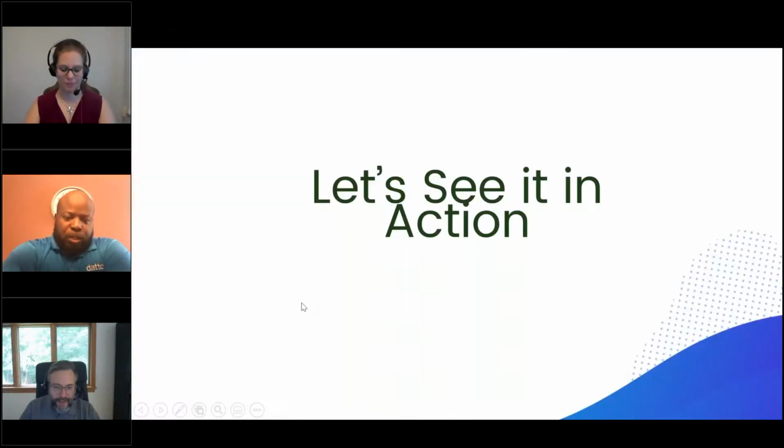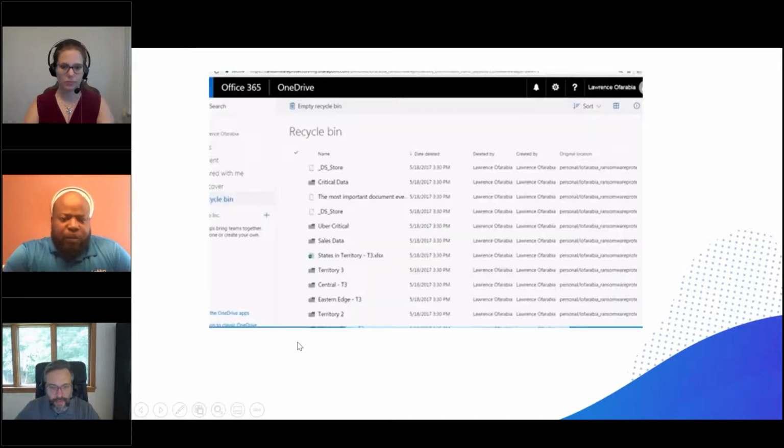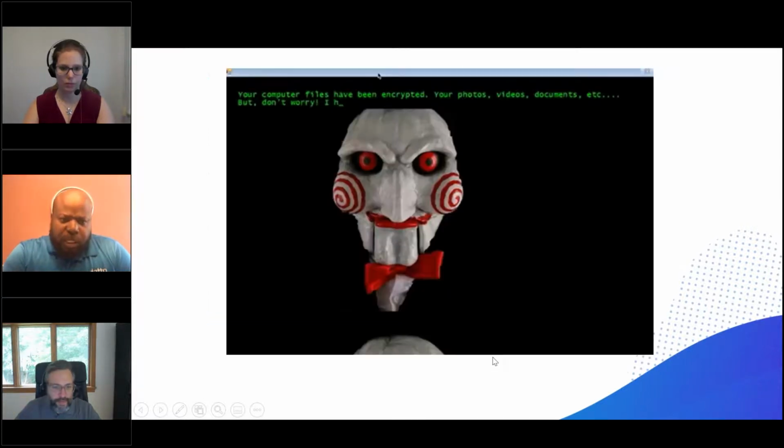Right. So just to see a quick version of what's happening. This right here is your OneDrive, which is linked onto your computer. Something happens where you get a virus, but you've been pretty much backing up your OneDrive to the data SaaS protection. Let's go to the next slide.